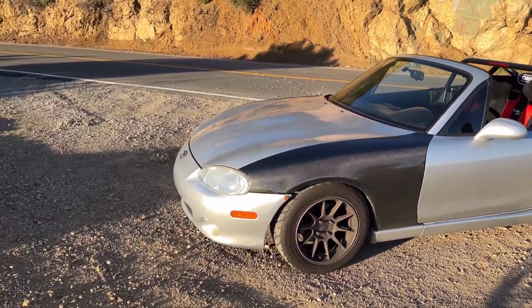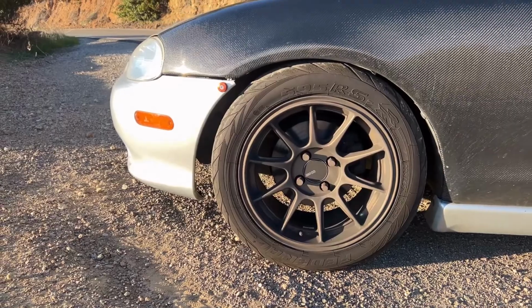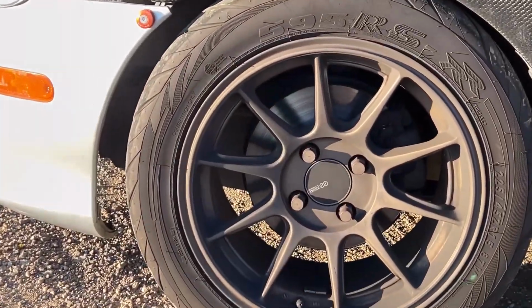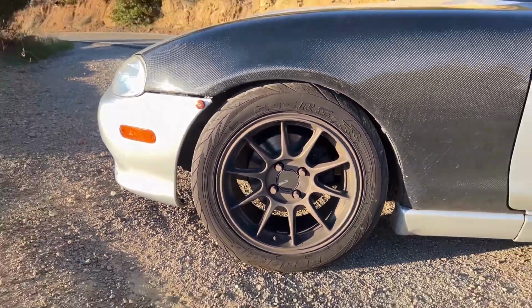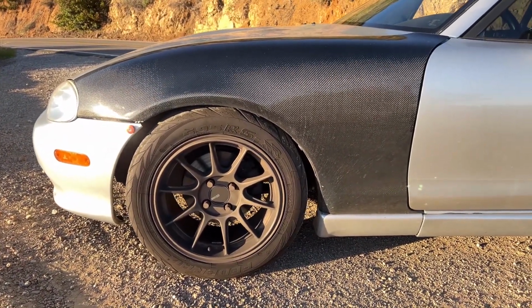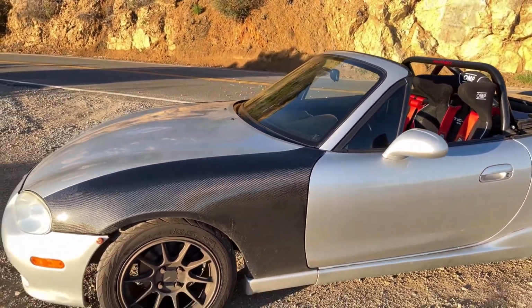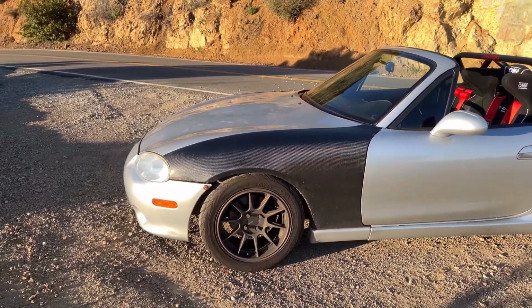Let's just start on the exterior. So I did carbon fiber fenders. I got NK wheels on her right here. And then, see what else. Federal RSR tires wrapping all around. I've been running those for many years. Nice and sticky, pretty predictable, cheap also. Let's see what else. I have Godspeed Racing Mono RS coilovers.